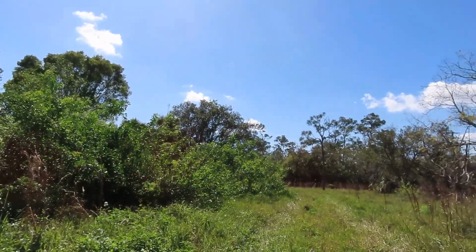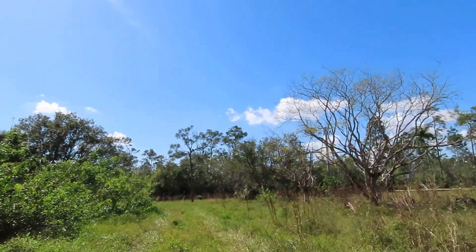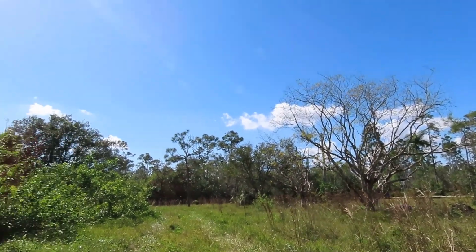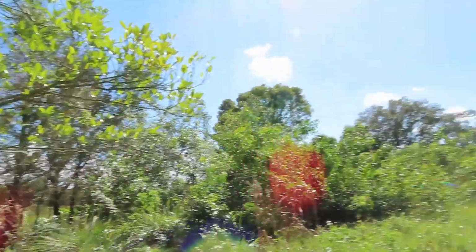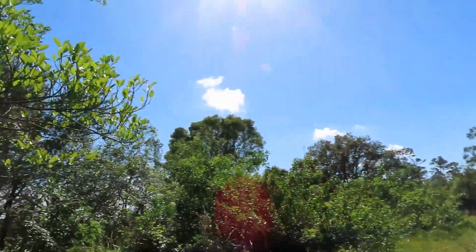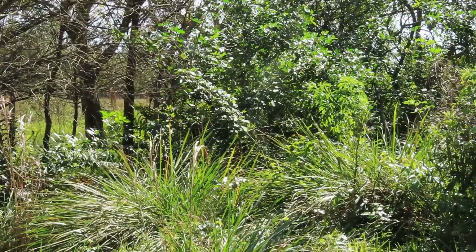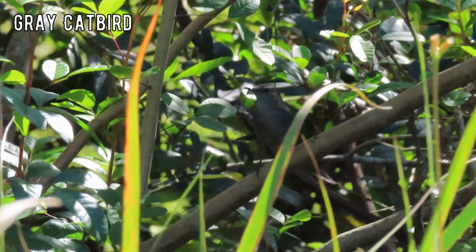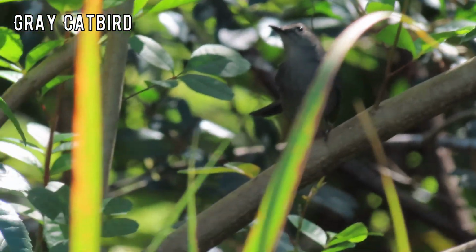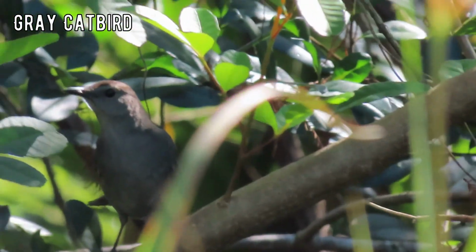Oh hell no. Somebody's over there. Nah. I don't think so. I think we're gonna move on. What is that? Catbird, maybe? Looks like it. Yeah. Yep, catbird. I get a lot of these right now in my yard. We're gonna move on.